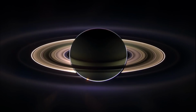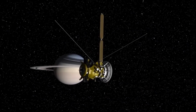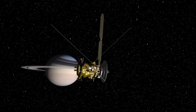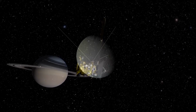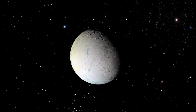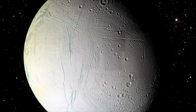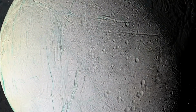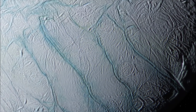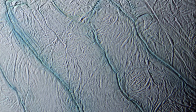Astronomers have long suspected that the E-ring is related somehow to Enceladus. But how? The question would be answered in 2005, when NASA's Cassini spacecraft began the first of several close passes of Enceladus during its ongoing exploration of the Saturn system. In some areas, the surface is clearly ancient, marked by craters that have accumulated over billions of years. But toward the south pole of Enceladus, the surface features tell a very different story. Here, the landscape is dominated by a strange pattern of linear grooves.